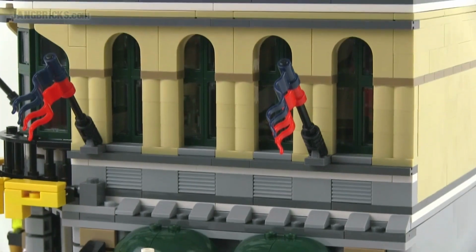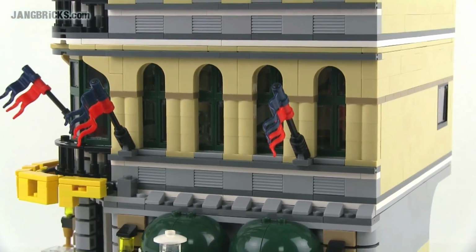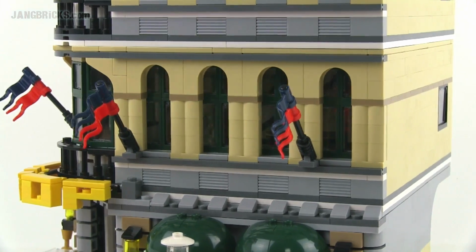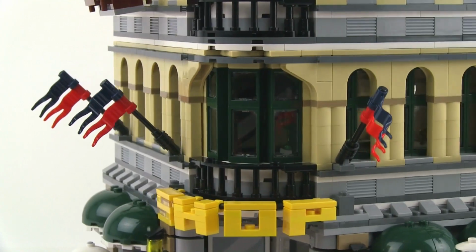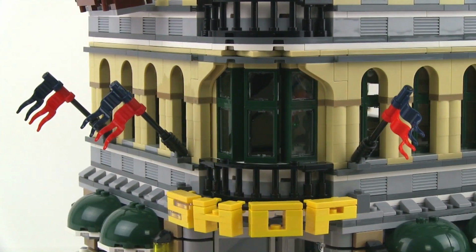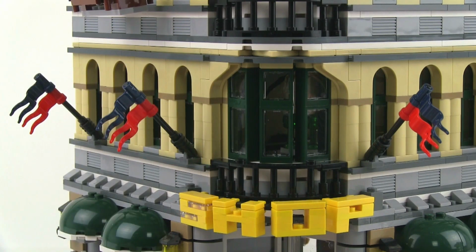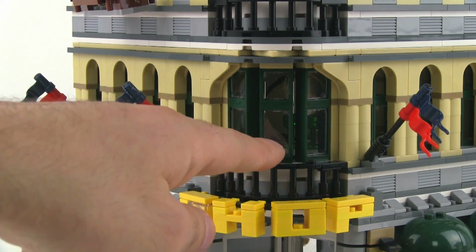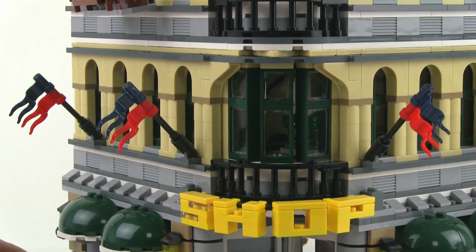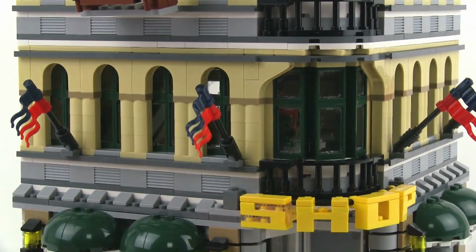Going up to the second level, you've got some flags around the outside, and then just a bunch of arch and column designs, and a little bit of a bay window design on the side here by just rotating these two high window stacks around. So you've got two that are normally attached and then one on the top of this kind of macaroni shaped piece. You can check out the building instructions. Those are available for free online.